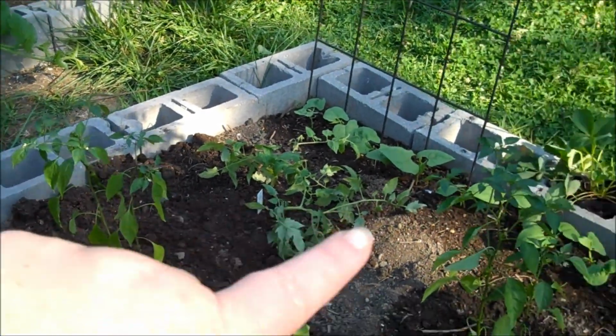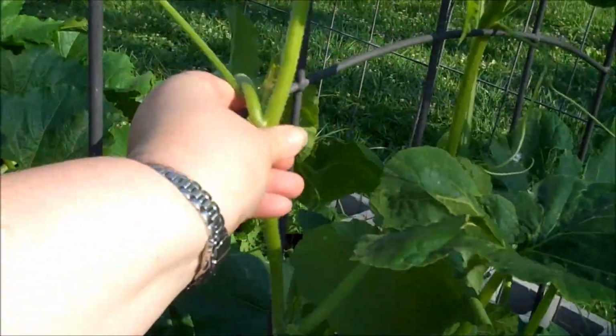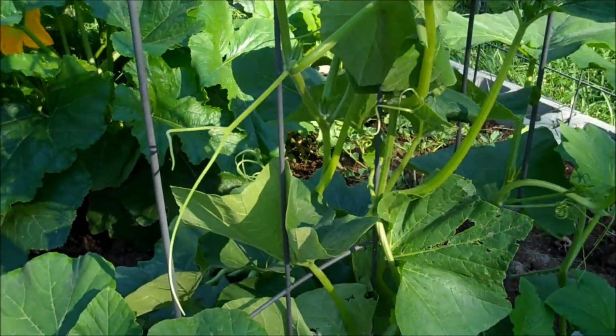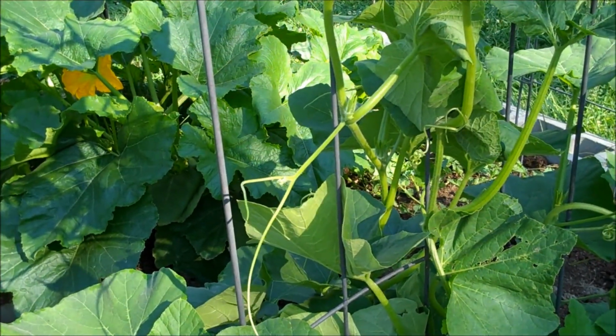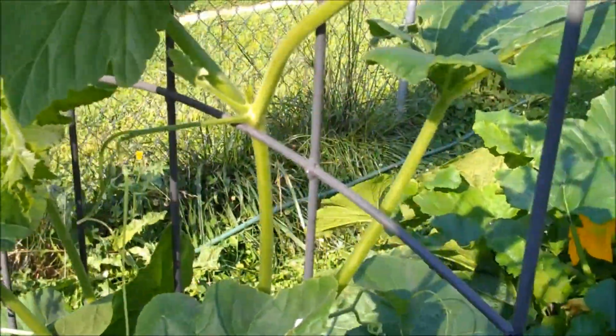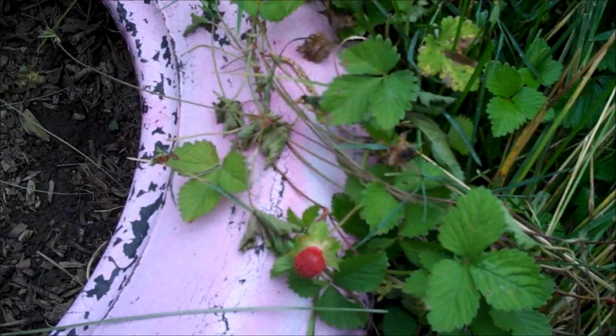This is a green bean. No, it's not. But it's not really doing it on its own. I have to do it. That's gonna fall. Oh well. So is the trellis work right on this one? Wild strawberry.